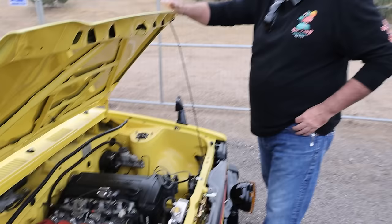Thank you so much for showing us your build. Thank you, I appreciate you. Thanks for coming. Yeah, awesome to see the variety of cars here. It is fantastic. Yeah. So good.